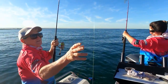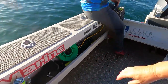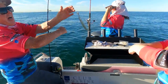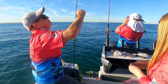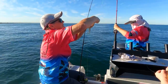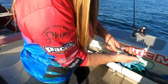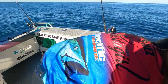Oh, that top one can go back in, I reckon, yeah, mate. Yep. But we'll keep that bottom one because he is more than legal, and even if he becomes a bait. The top one's probably legal too, but he's just too weak. No, we'll put him back. Goodbye, be careful, baby. Let him go, watch him grow. Awesome, goodbye. Another one into the slurry. Good work, Jess. Good work, Faye.